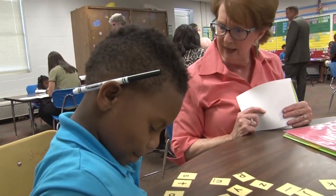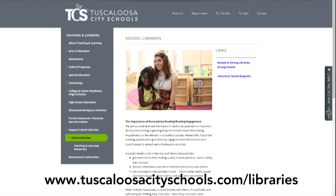If you visit TuscaloosaCitySchools.com/libraries, you can find more information about the campaign and connect to an online giving portal as well. And people in the community aren't wasting any time contributing to the Strong Libraries, Strong Schools program. A recent donation of $5,000 by a Tuscaloosa resident will mean that students at Martin Luther King Jr. Elementary School will have more books and materials to choose from in their library.